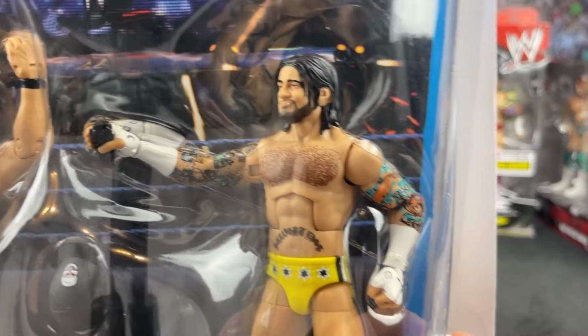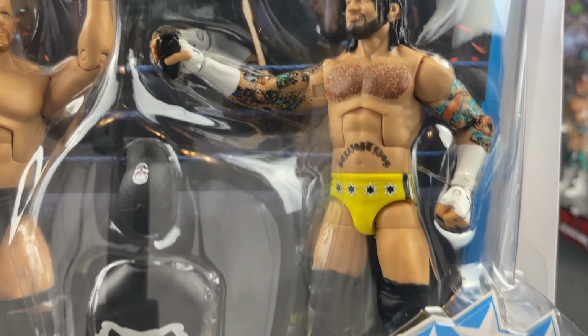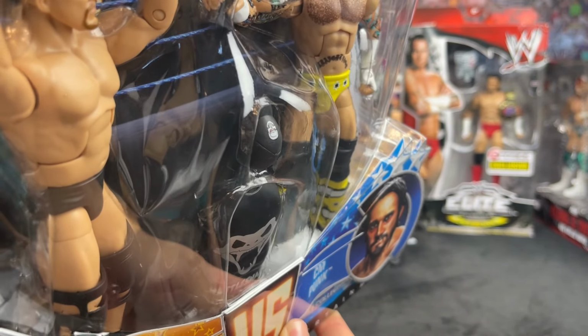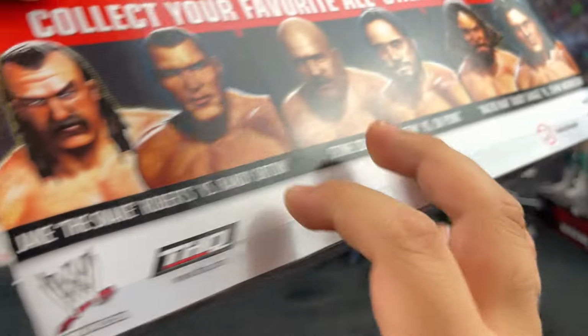Similar head sculpt to the last, except this one has a beard. But man, everything about this figure is absolute perfection. This is definitely top tier when it comes to CM Punk action figures. I'm trying to peek into the box as best I can for you guys, but that's probably the best I'll be able to do right here. Let's go take a look at the back.